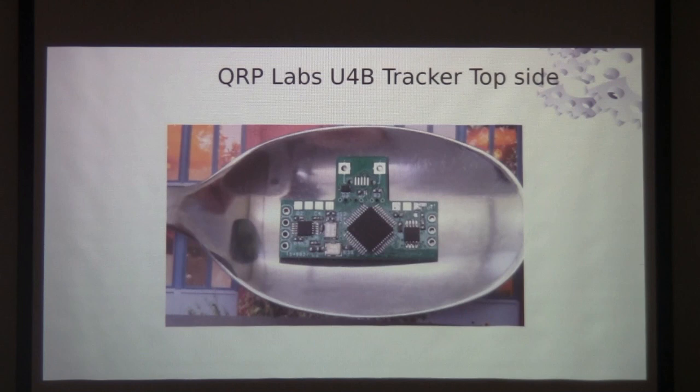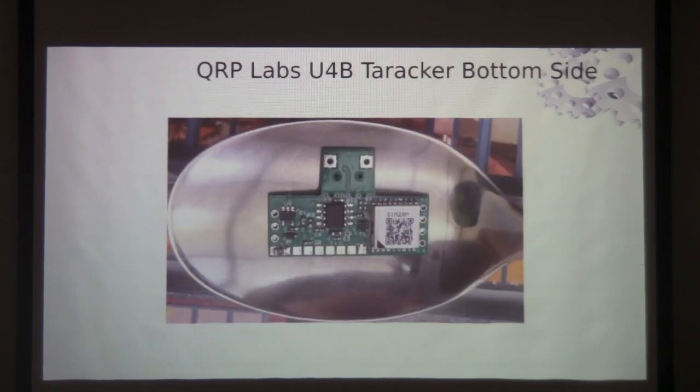That saves you a forever. And it's got a built-in GPS chip. That's the bottom side. There's a GPS chip there.